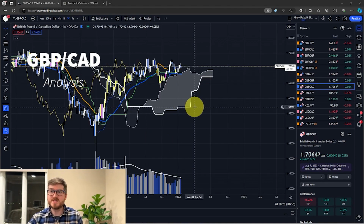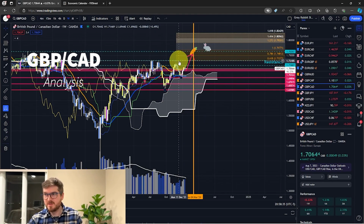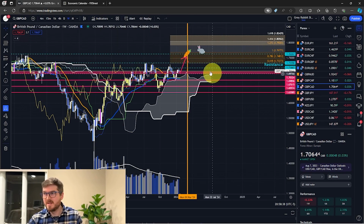Okay, British pound CAD on the weekly. Now I have this marked blue. I'm expecting price to break out soon. And so here, if I turn my drawings on, I'm expecting this to be an N wave up, and I'm going to be targeting this one Fibonacci extension level at the 1.76771.